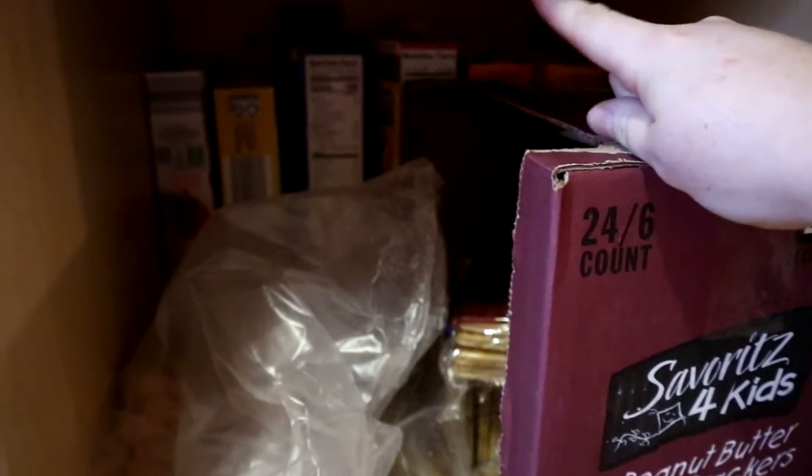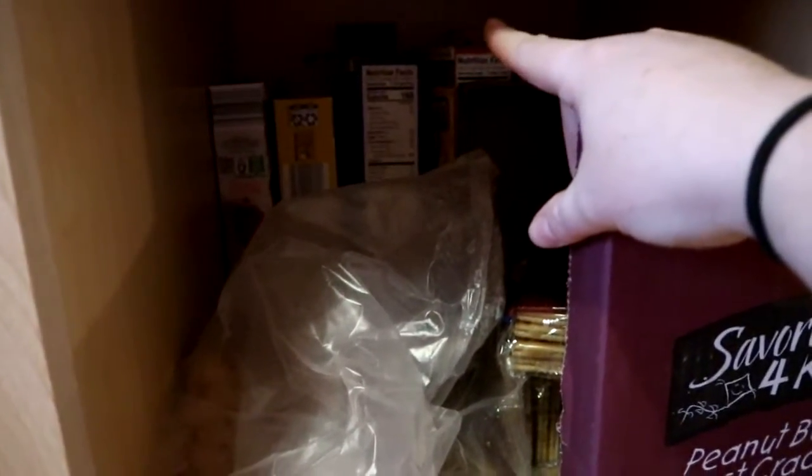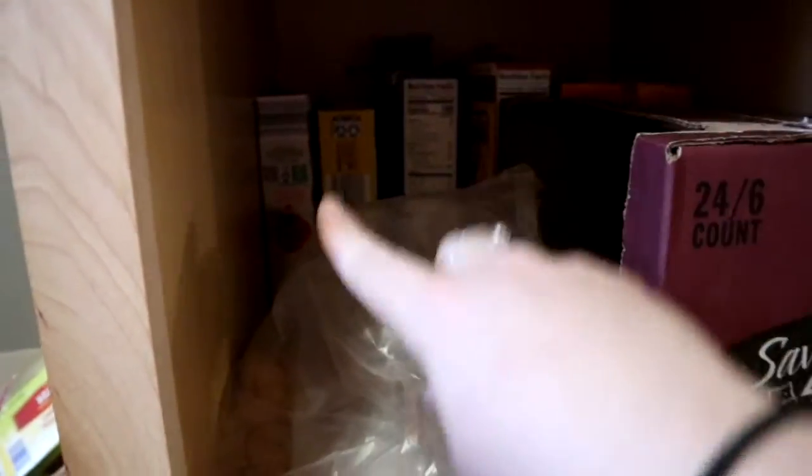Down here, we have two bags of cereal that the kids have just been snacking on. That's why they look like that. And then you can see one, two, three, four, five, six boxes of cereal. We are not huge cereal eaters. It just goes in phases. They'll snack on it, they won't. But I like to have it for quick breakfasts, so I don't need any more cereal, but I am out of milk. I'm going to take some of these hiking.